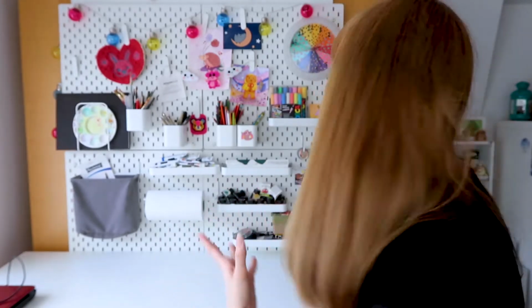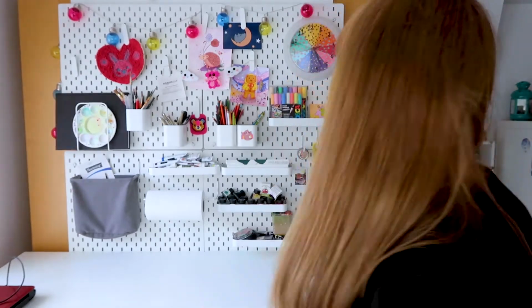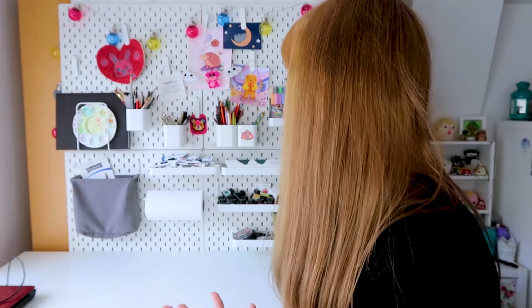So my pegboard is something that I was really excited about when I got it, and I still love it, and it's such a useful thing, and I definitely think it encourages me to make more art than not having it, because it's so easy to tidy away all my art supplies as it's all just there, and you can see everything I've got. Yeah, this is the Ikea Skirless pegboard. I've got 4 of them.